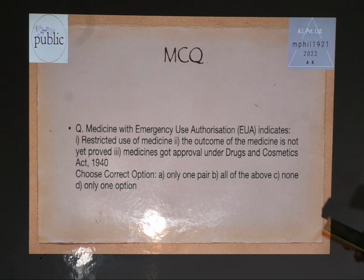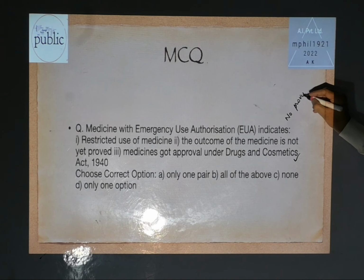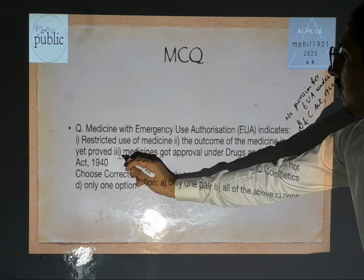This one is the question that I asked in the last lecture. So what is the correct option? Medicines with emergency use authorizations indicate restricted use of medicines. The outcome of the medicine is not yet proved. Medicines got approval under Drugs and Cosmetics Act 1940. Actually, if you see the Drugs and Cosmetics Act, there is no provision for EUA, emergency use authorizations, under the Drugs and Cosmetics Act 1940. So this option is not correct.